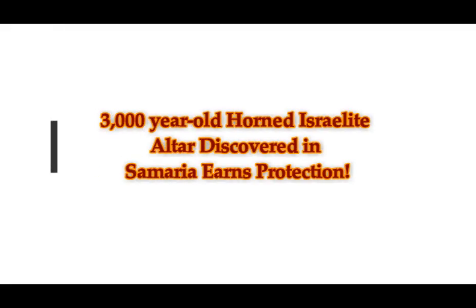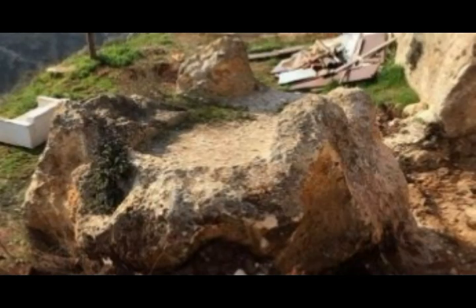Yet another beautiful discovery having to do with ancient Israel. A 3,000-year-old horned Israelite altar discovered in Samaria earns protection. World Israel News reports this on WND.